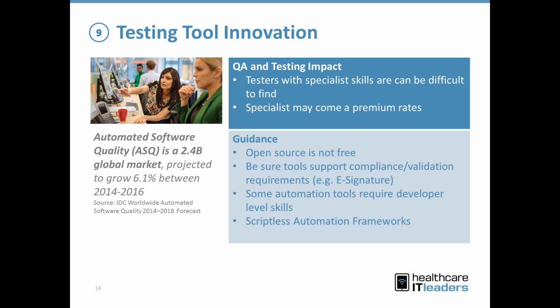Many open source automated test tools like Selenium require testers with development or at least advanced scripting skills. And these testers are in high demand and often come at a cost premium. With all of the regulations in healthcare, a commercial tool set is often a safe choice because they support things like e-signature, screen prints, and test step documentation.